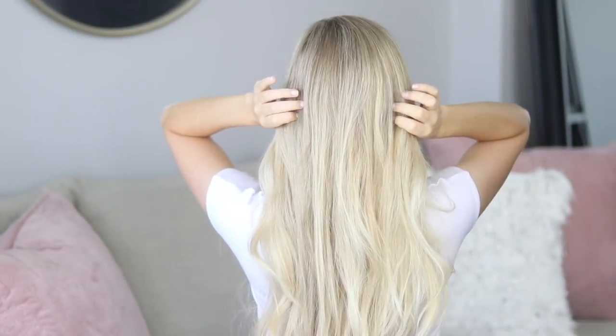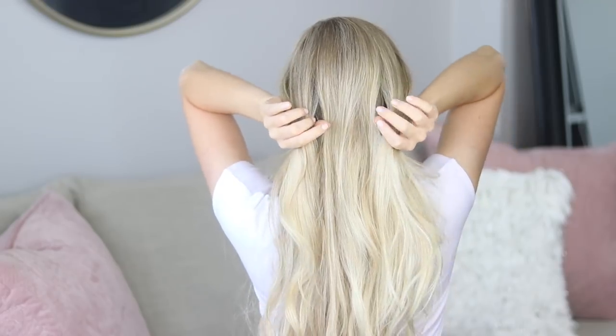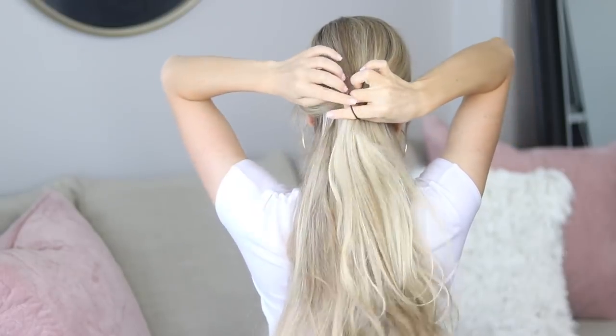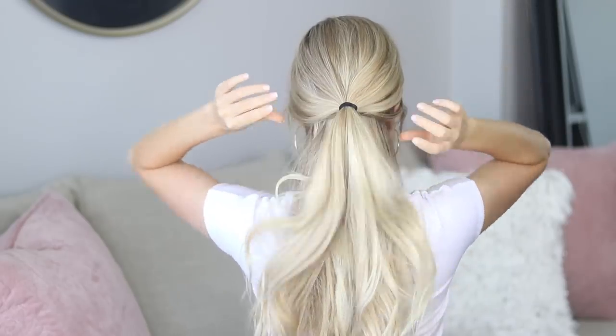Next up is a very simple ponytail with a flip. First step, just gather all the hair that's above your ears on both sides of your head. Once you have your two sides, just secure them into a ponytail wherever you want your ponytail to sit. I chose a low ponytail.